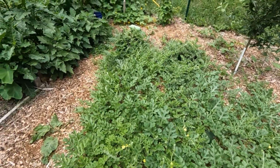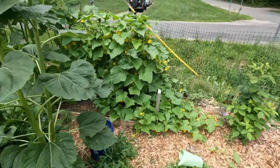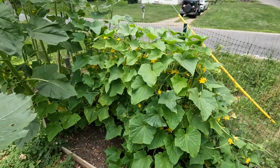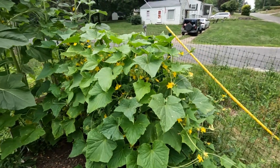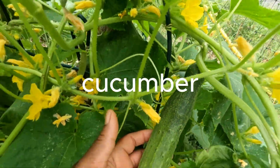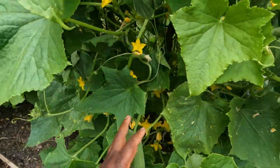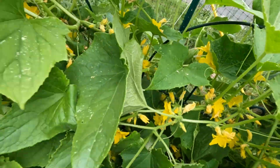Close to this watermelon here, right here, we have our cucumber. This is our cucumber. My first time succeeded to grow cucumber. I thought this was the English one, but I don't know, guys, it looks different. So this is it right here. I've harvested few already in here. So I have few that are matured already in here. A lot of them are in here.